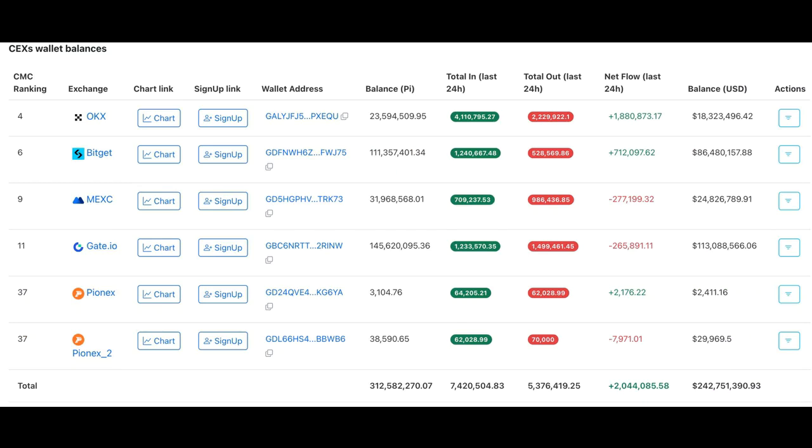Let's talk about those 2 million tokens moving to exchanges, because this is a fundamental red flag in crypto. We've got data from PiScan and it's painting a clear picture. In the last 24 hours alone, investors moved 4.1 million Pi coins into OKX, while only 2.2 million were withdrawn, resulting in a net inflow of 1.88 million.